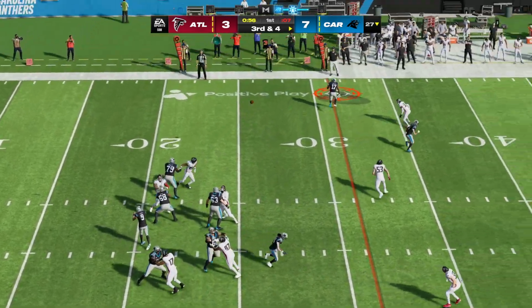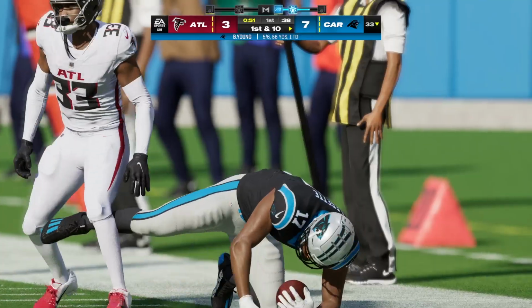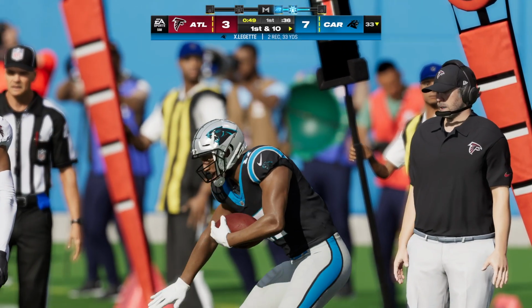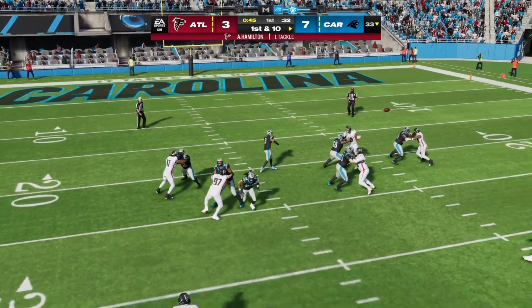Young working out of the gun. He's got his target. That's complete. And he is going to have a Panthers first down as he'll be marked down a yard or 2 past the marker following a gain of 6.